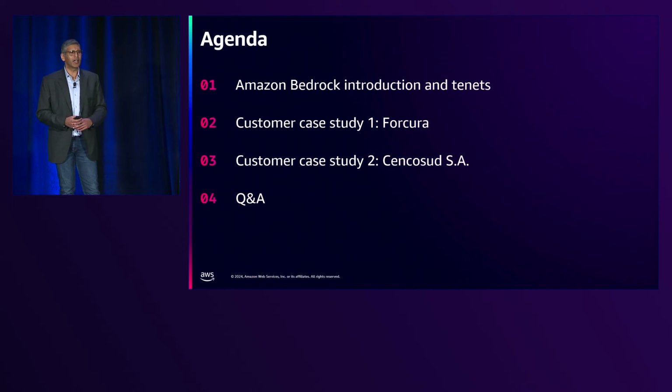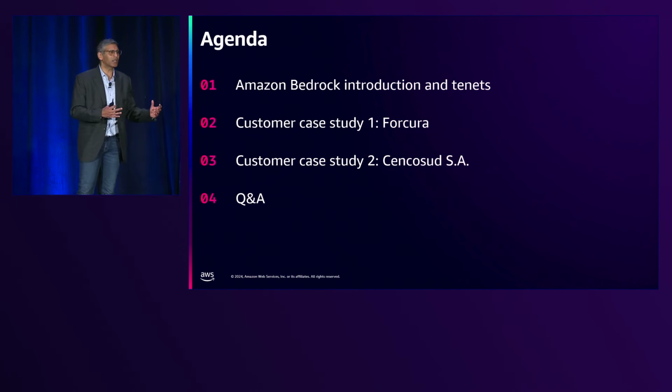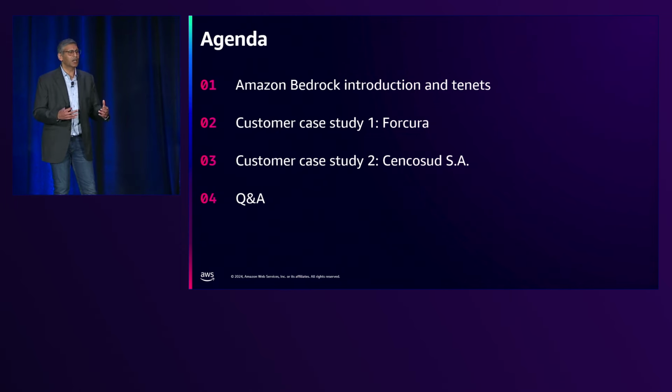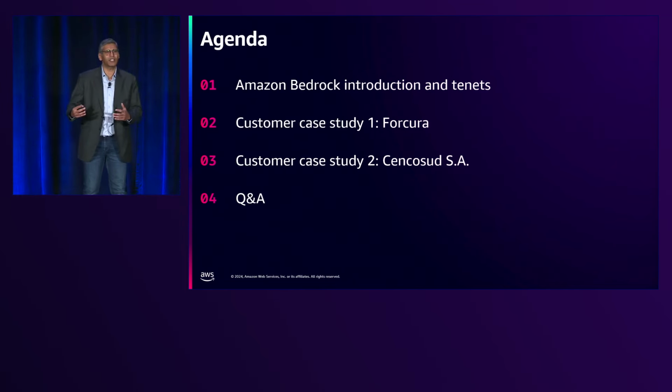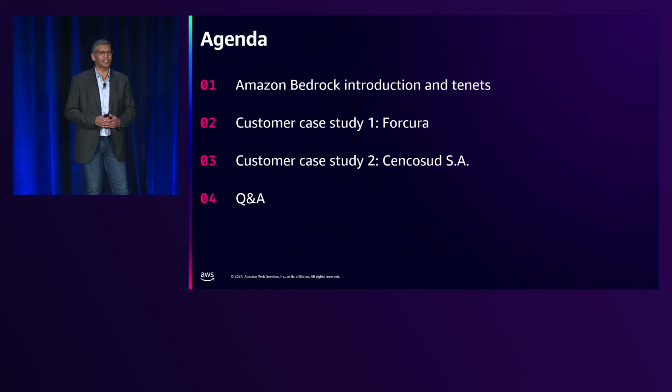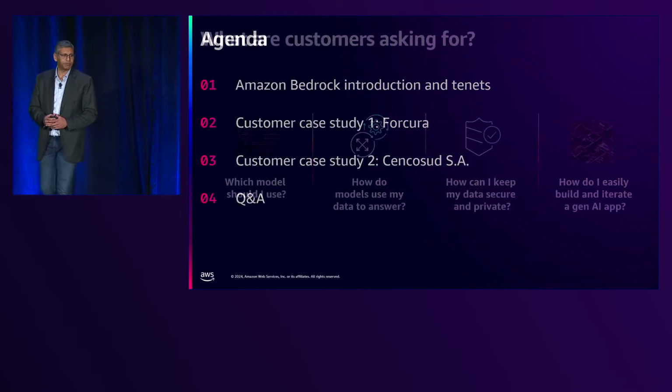For a quick agenda, I'll touch very quickly upon how we are looking at Bedrock and how we are evolving the Bedrock journey. Then I'll invite David Kerr, who is the Forcora CTO, to talk about how they are leveraging Bedrock in their healthcare organization. David will be presenting his journey and how they are getting value out of Bedrock. And then we'll invite Diego, who will be speaking on how they are leveraging it in the retail organization at Cencosud. And then we'll leave some time at the end for some Q&A.